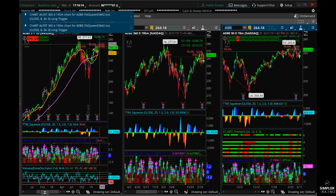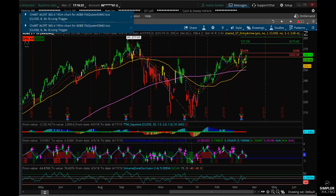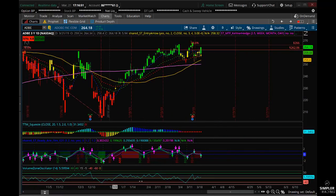My newest favorite spot is one of my favorite tickers that I love to trade, which is Adobe. Adobe has done a really good job climbing out of these ashes, and there is quite a bit of resistance here at the 265 price point, 260 and then 265. But overall, it's got amazing consolidation. Earnings is already over. It pulled back to the 34 EMA. You've got a ready aim fire buy signal there.